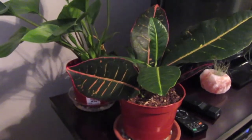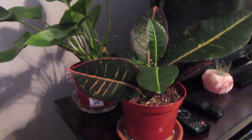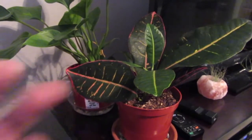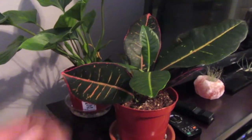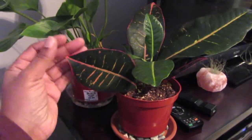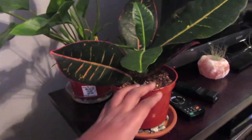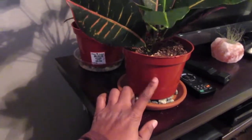But as I said, I only have one window in here, and I can't put all of my plants in front of the window. But I'm going to have to figure something out because I love this plant. It has thick, big leaves. And I think I might repot it soon. It's still in the nursery pot that it came in.